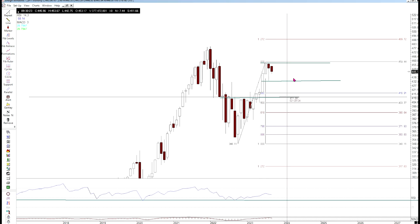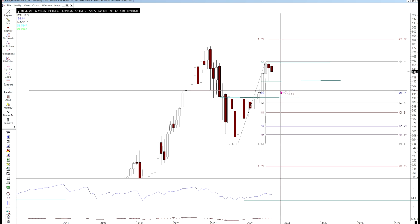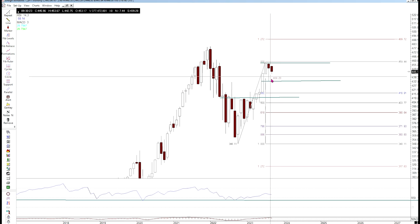So we have a number of areas to watch right now. Now, if the price just stays within here and goes back and forth, then we'll be forming a nice range. But remember, up above here, and we're talking about closes, not just a push intraday and back down. We're talking about some closes above this level will be bullish. Back here will be bearish, but support below.